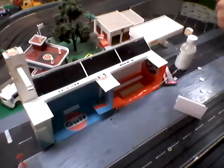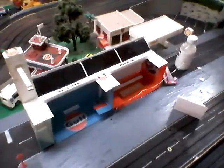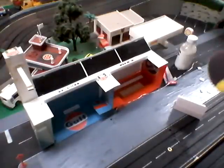Let's get you guys out of the way here. Put you guys up here. We got a golf car show going on up at the hotel. All right.